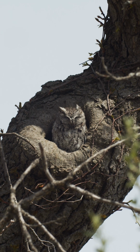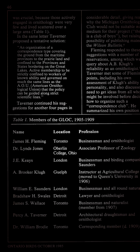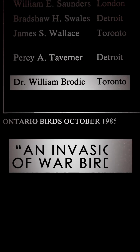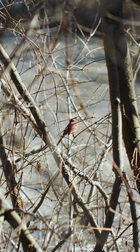Birds have always been a big deal at Point Pelee. Just as an example, in 1879, naturalist Dr. William Brodie was visiting, and residents told him about an invasion of warbirds, which he identified as Northern Cardinals.